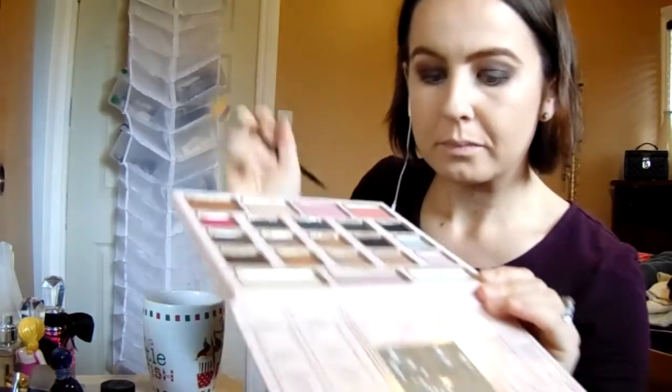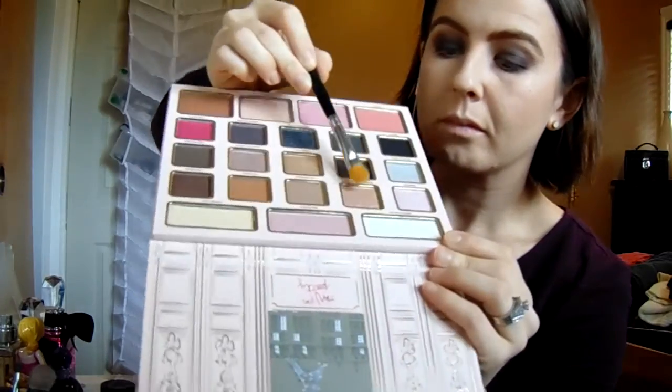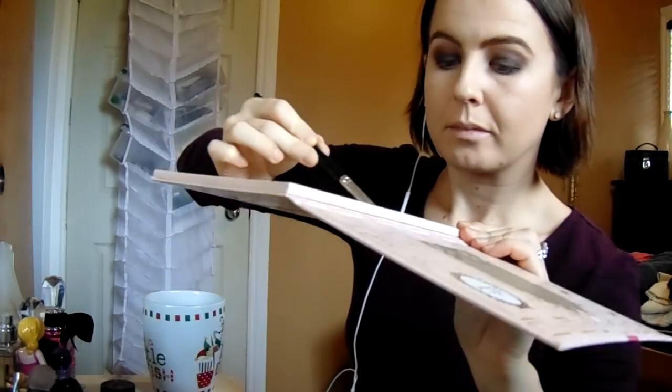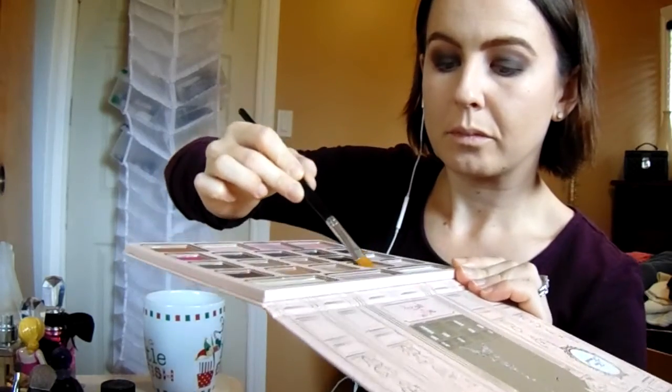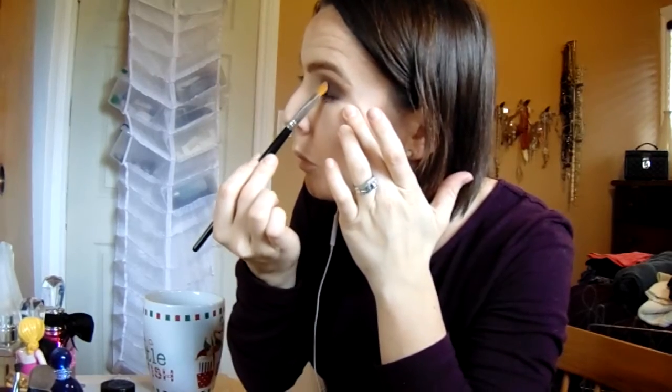But for real, guys, the next shadow that I'm going to use is called Moon on Their Wings, and it's a really pretty pink sparkly color, and I'm going to be applying this in the corner of my lid. So on the inside corner over top of that dark color, I'm going to go in with this bright shiny color, so it's going to create a really pretty shimmer.